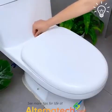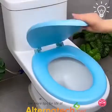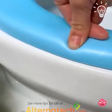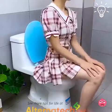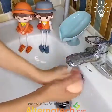Are you guys ready to learn about these brilliant gadgets that'll help you in every way? Each and every one of these gadgets is super helpful. Like this soap holder that keeps your sink and soap clean.